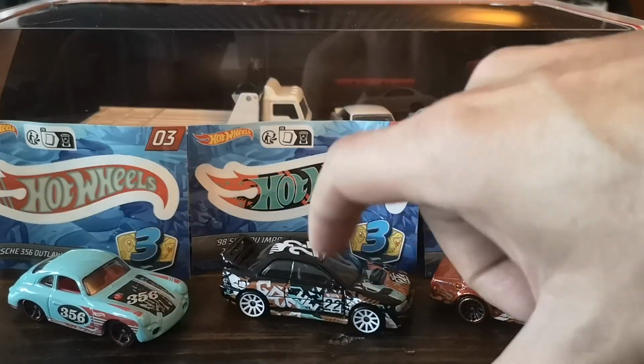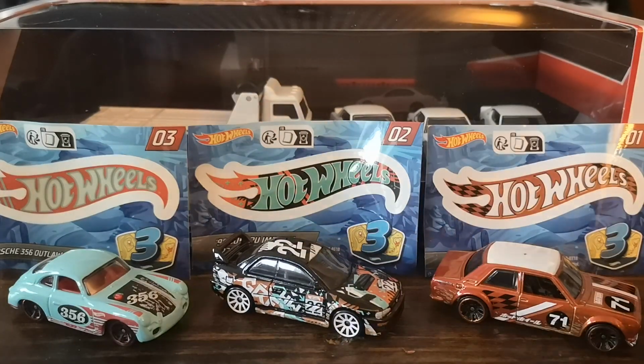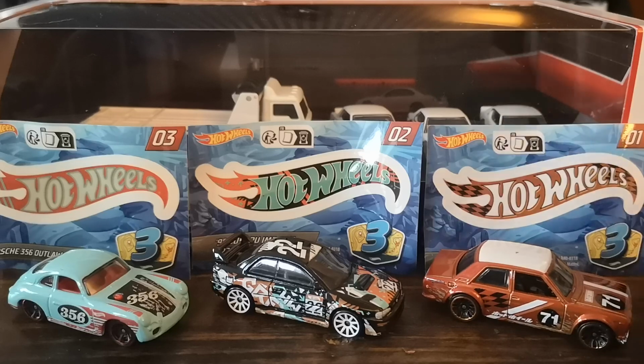And I'll finish off with a few new to me M2 machines that I managed to pick up at that ransacked Walmart. Not a whole lot in regards to the authentic boxed ones, but a fair enough selection of auto drivers, the ones that are on card.